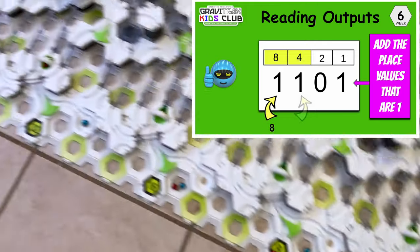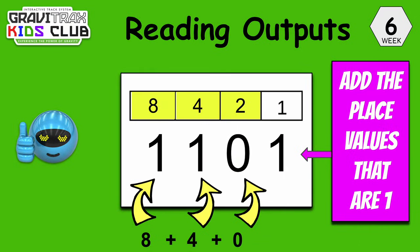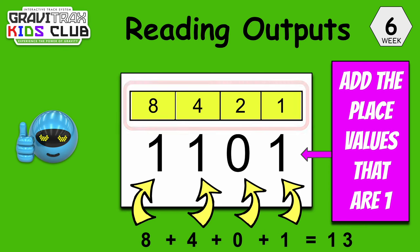There's a 1 in the 4's place, so we add a 4. There's a 0 in the 2's place, so we don't add a 2. And there's a 1 in the 1's place, so we add a 1. What's the total? 13. So the only thing we need to know to read binary numbers is the value of each place value. We just add up the place values that are 1.